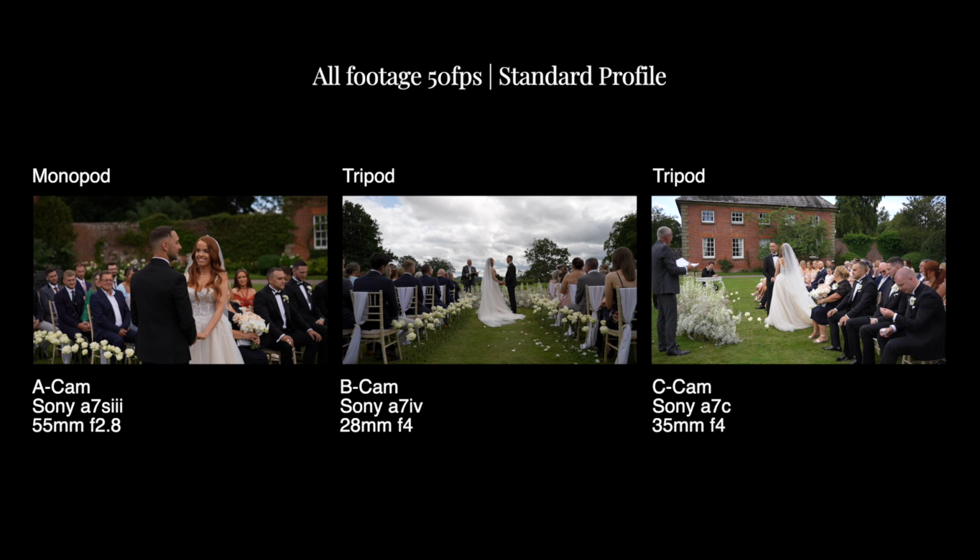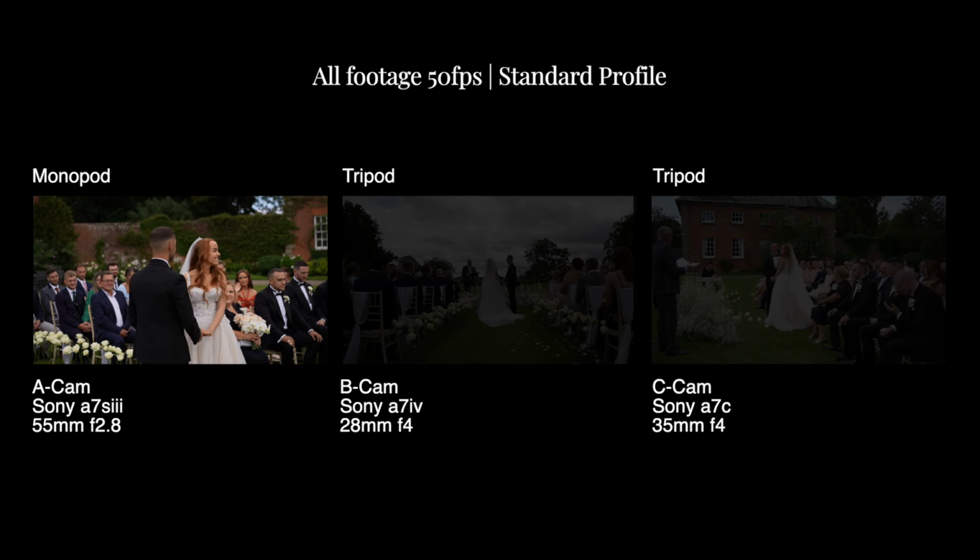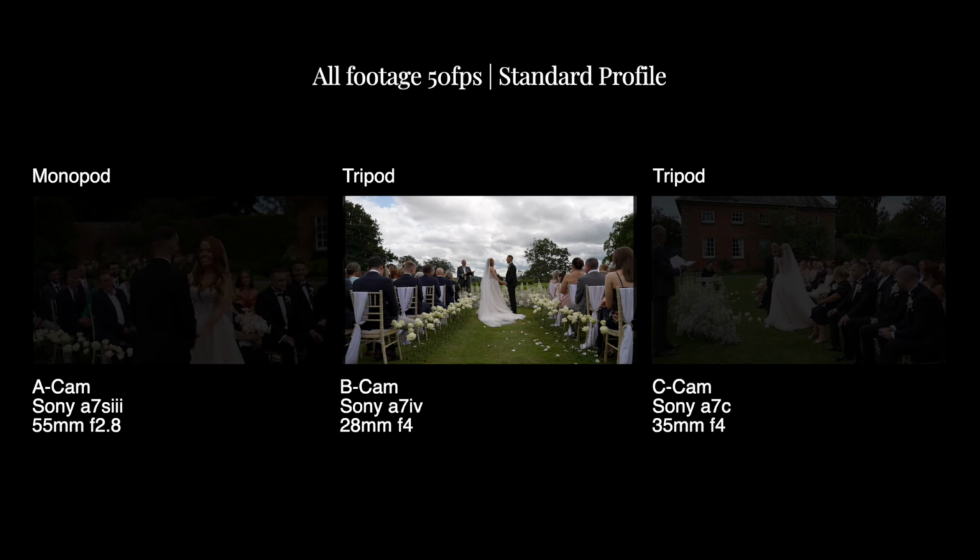Once the bride is in position at the top of the aisle, I set my A-cam onto a monopod with a shot of the bride and groom, and I make my way to the back to the rear camera, and I set this into the middle of the aisle as a wide shot to capture the whole scene from the back.